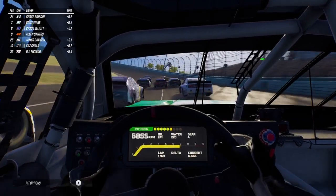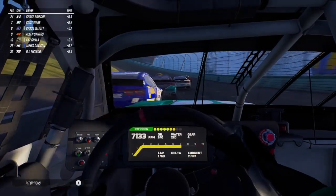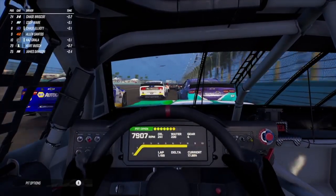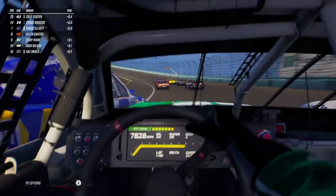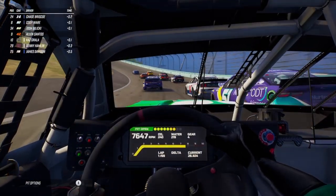Got one right. Three wide middle. Clear all around. Car right. Clear, clear, clear. Three wide middle. You're in the middle here. Three wide. Got one right. You're in the middle here, three wide, two on the outside. Clear, clear. Two on the outside, you're three.